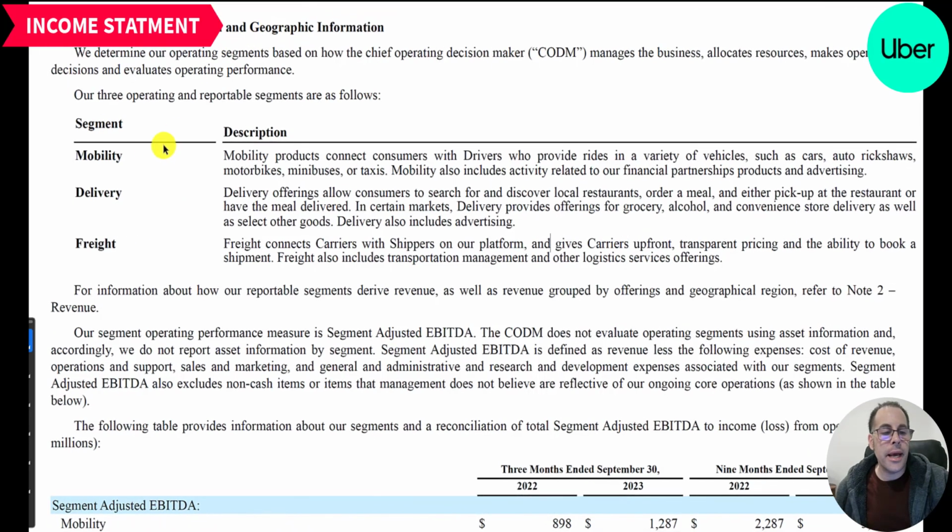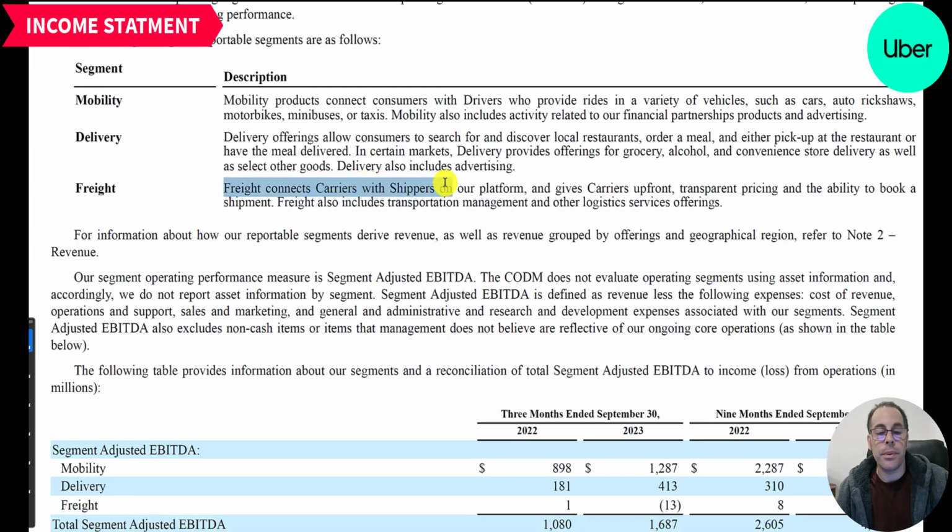Here they give a nice breakdown of the 3 different revenue segments. Mobility products connect consumers with drivers who provide rides in a variety of vehicles, such as cars, rickshaws, remember on Seinfeld, motorbikes, minibuses, or taxis. Their delivery revenue allows consumers to search for and discover local restaurants, order a meal. It also provides grocery, alcohol, and convenience store delivery. Freight connects carriers with shippers on our platform and gives carriers upfront, transparent pricing and the ability to book a shipment. Freight also includes transportation management and other logistics services offerings.